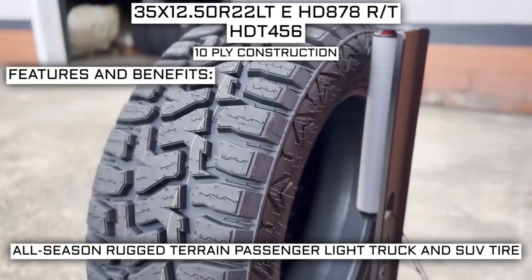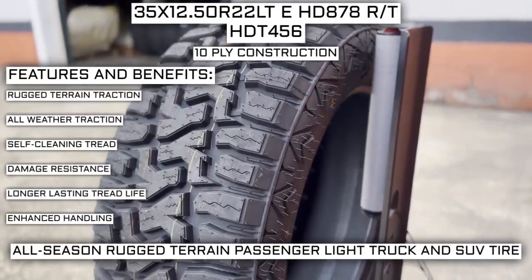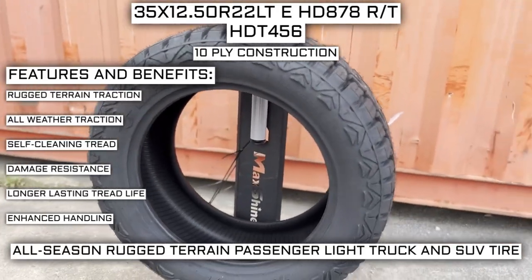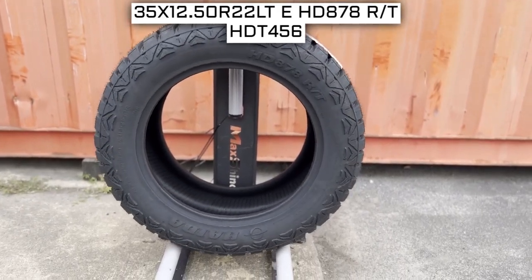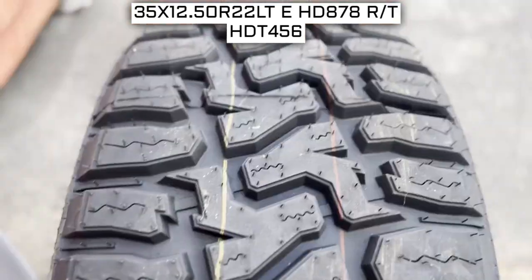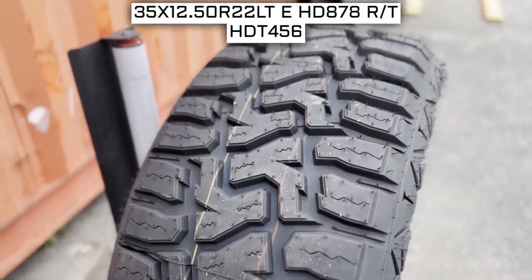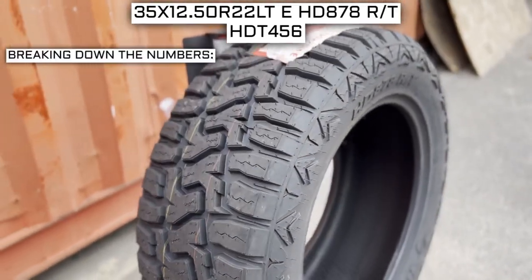Some of the manufacturer listed features of this tire include rugged terrain traction, all-weather traction, self-cleaning tread, damage resistance, longer-lasting tread life, and enhanced handling. So to start, we will look at the tire size. This is one of the most important parts, if not the most important part of your tire shopping journey, because if you order the wrong size, they more than likely won't work on your vehicle. This tire size should be showing on the screen right now. So let's work from left to right and break down what these three numbers mean.